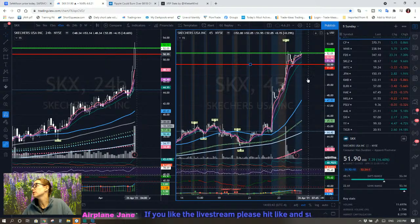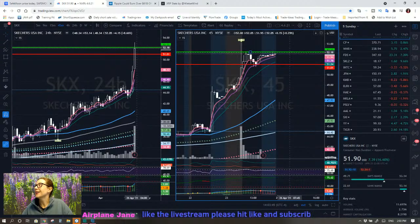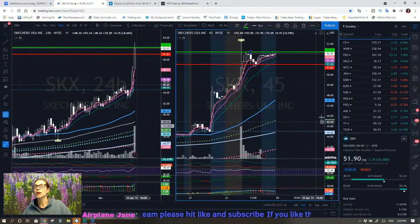52, we can see it really bounced off of the $51 mark, and then 52.20. I would put that as the resistance to the upside. So watching it, see which one, it had resistance here before. Maybe we're gonna head on up to 53.14. So we might have a nice 2% move to the upside.